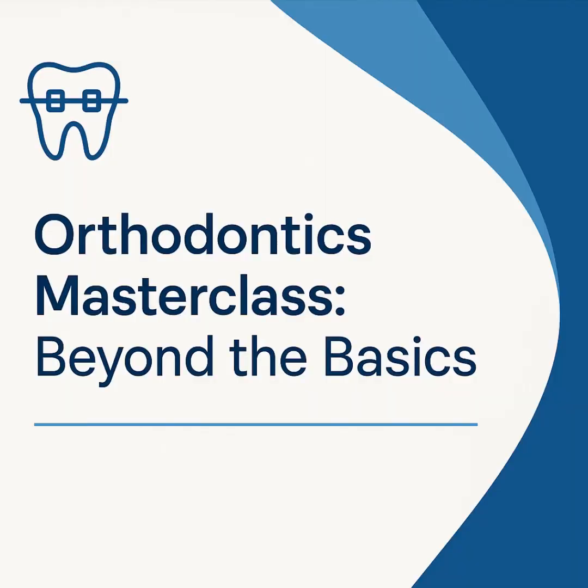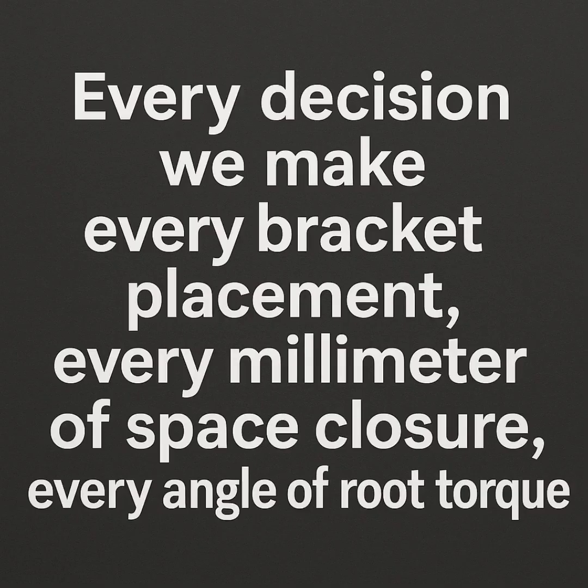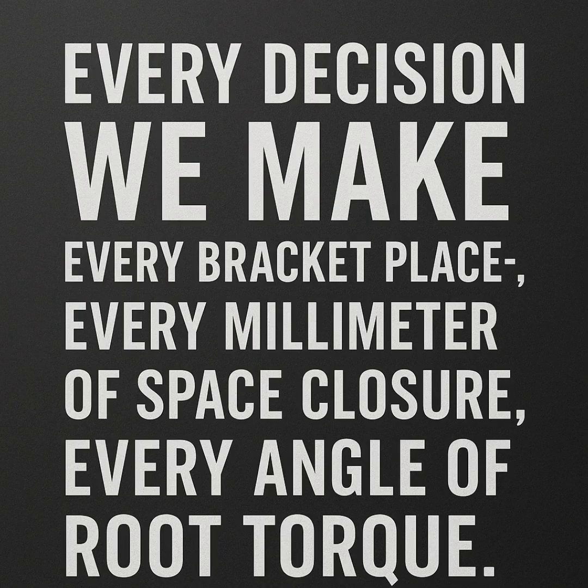Good morning, everyone. Today we're going to push beyond the basics. This isn't just a review of orthodontics. This is about how we think as orthodontists when we plan and execute treatment. Every decision we make, every bracket placement, every millimeter of space closure, every angle of root torque has consequences not only for the bite, but for the entire face.